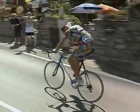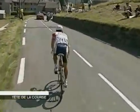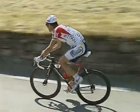Here is Zabel, inspired ride today. He's dropping off the back now with Aldag, joined Bab Magri, Christophe Mongeon, Patrice Algon. They're all off the back now as it gets really, really tough. And Laszlo Bodrogi was the other Mappe rider there, who was part of the original escape earlier on. They've all called it quits on the climb now.